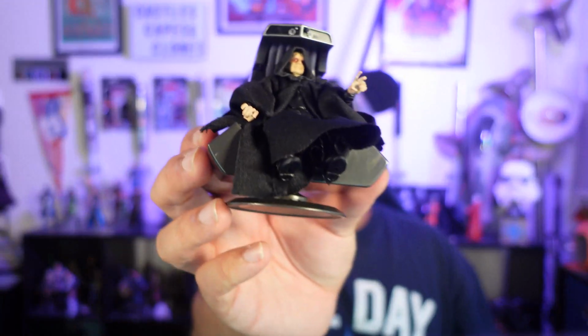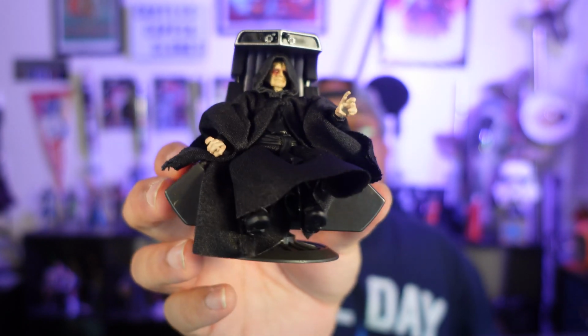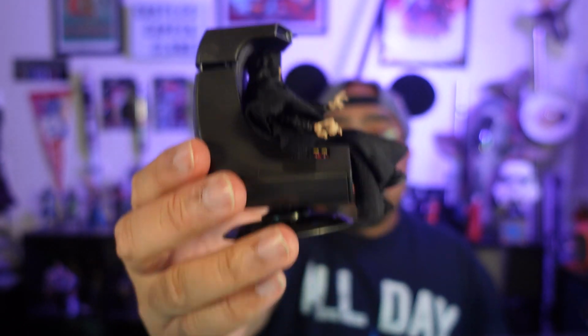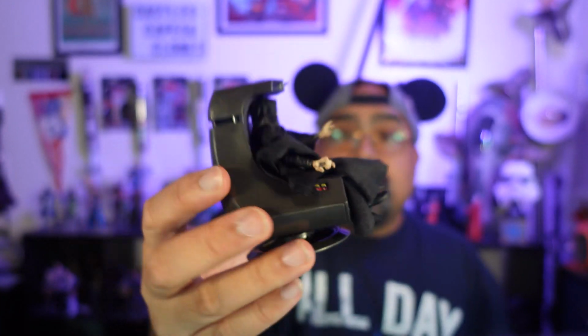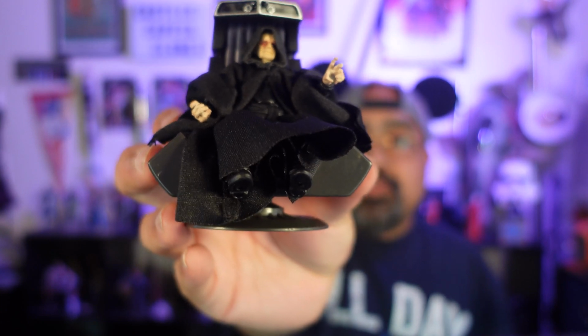There you go. Let's sit him on his throne and see how he looks. He's on his throne, looking all menacing. Except he does kind of a weird smile. His feet dangle like a little kid. But hey man, he's the Emperor. He can do whatever he wants. Kind of wish there was an easier way to put Luke's saber on there without falling. But, you know, beggars can't be choosers.